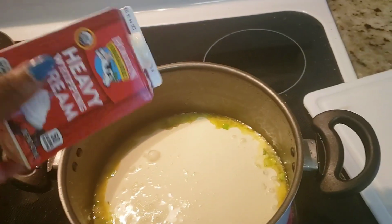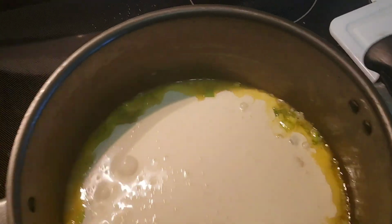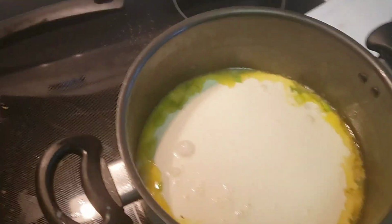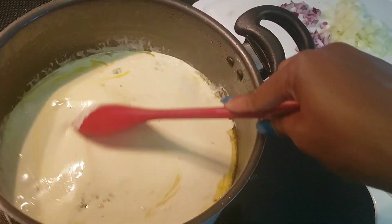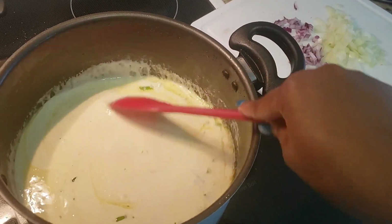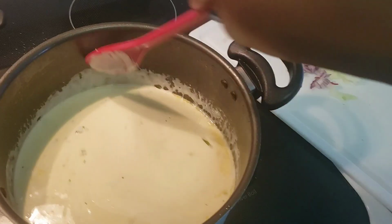Get it all out. Look at that. Look at that. It looks good, guys. It is good. I like it. Okay, so I'm going to go ahead and stir everything together. It's gonna have a milk consistency, guys. See that butter? Brown is the butter.